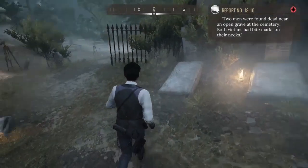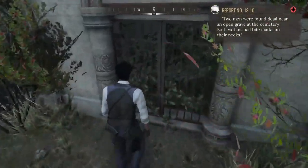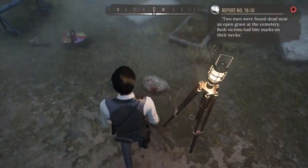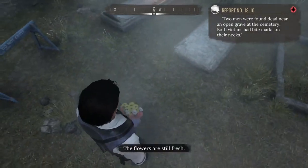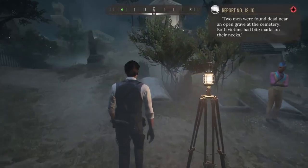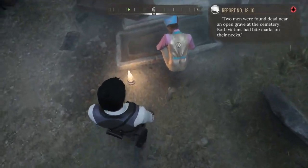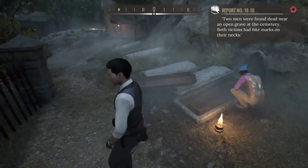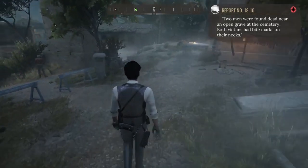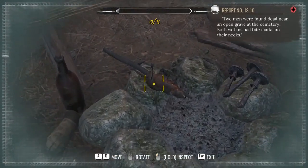Okay, just want to see where the edge of this is. Never mind, this place we can run if we want to. A hat. The flowers are still fresh. Fresh flowers. I like how we can glitch them out. Oh, there's still more here. Okay. The hell? That's a rat. Nicely roasted.